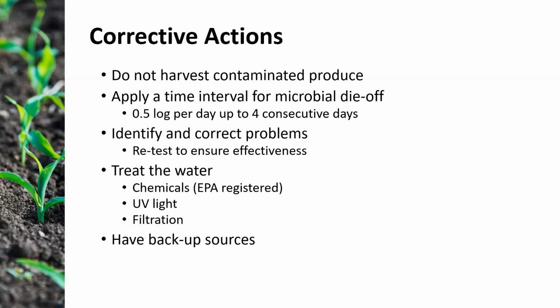If you do have a problem, you want to, of course, correct the problem, and then it's a good idea to retest your water to ensure that whatever you did to correct the problem was effective. It is also possible to treat the water, so you can use EPA registered chemicals. If you're using well water, you can shock the water. You can use UV light, although UV light has some pitfalls, because if the water has a lot of other matter in it, then the UV light can't really penetrate well to kill off microorganisms. And then, of course, you can use filtration, but that can tend to be expensive. Regardless, if you do have a water issue, you want to have a backup water source to use until the problem can be addressed, so that you can keep your crops safe.